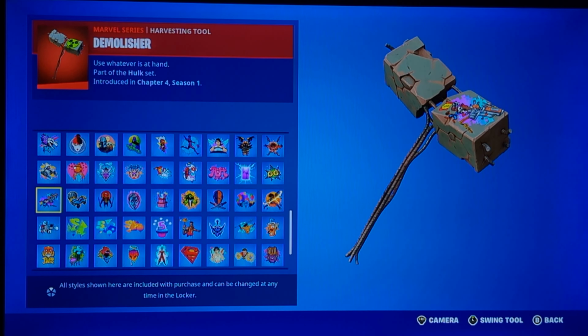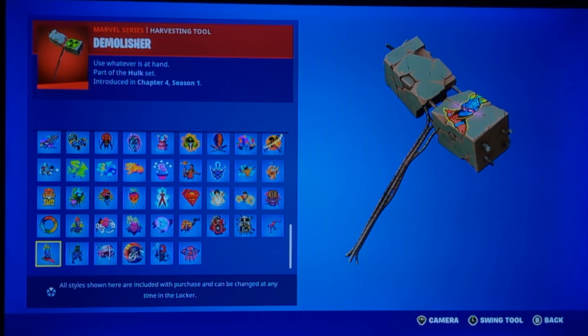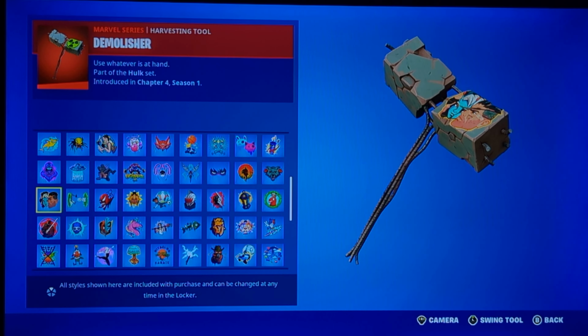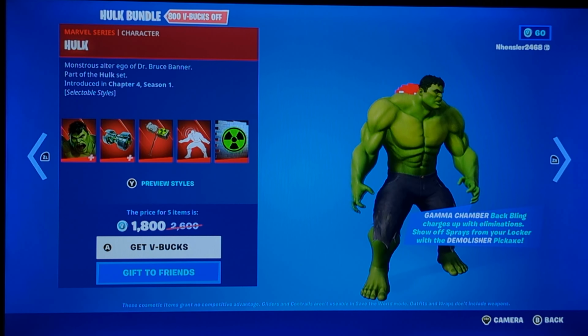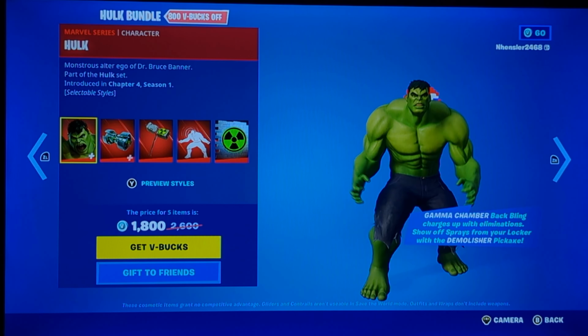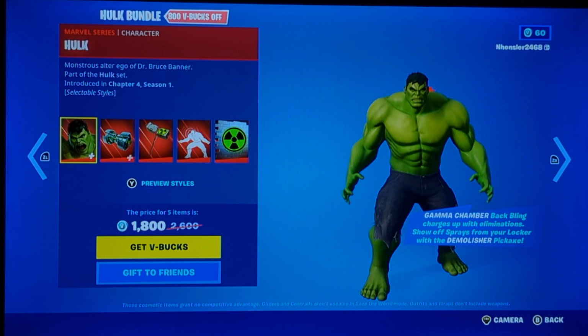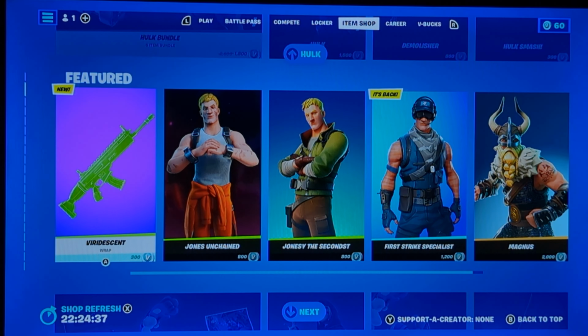Like a wrap, pickaxe, backbling, or skin. I don't think there's a backbling that does this. It shows the icons, but not that. So I'd say this is definitely worth buying for the pickaxe, for the main skin, everything. This is really good, and this is one of the best bundles we have gotten, definitely top 10 for the best bundles.